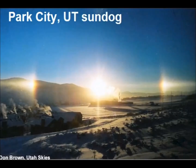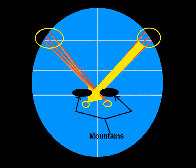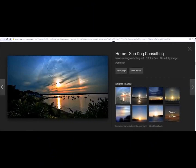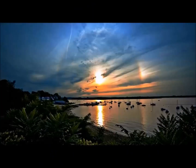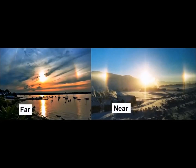Some sundogs, such as this one from Park City, Utah, appear extremely close. If you're looking at the left sundog, it only appears to be just a matter of feet from where the camera is, perhaps a number of 100 feet right before that very close mountain just beyond the houses. But then look at this sundog. This one is very far away. You can see the left side is blocked out by the cloud cover, so it exists behind the clouds, the opposite scenario of the Park City, Utah picture you just saw.